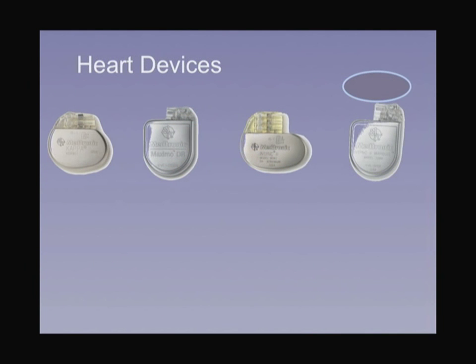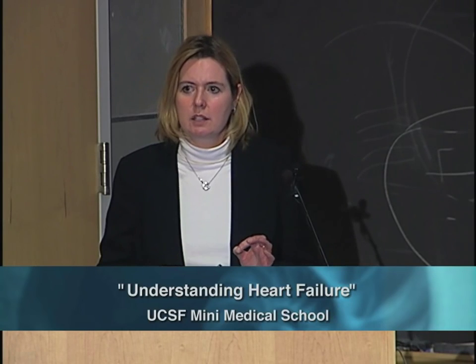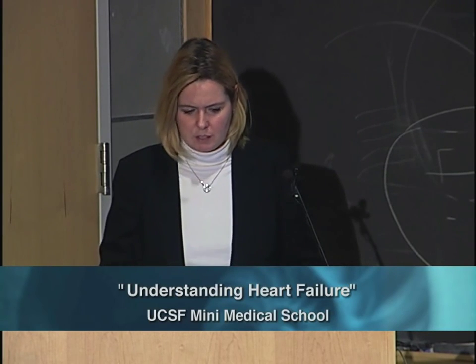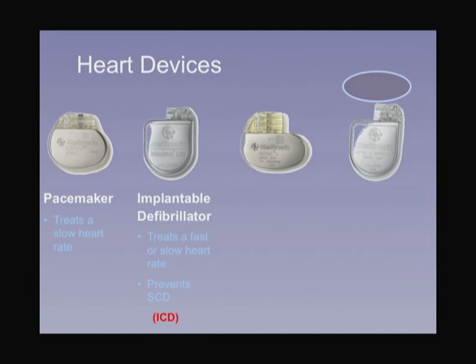These are the heart devices that we have. This one on the left is just a general pacemaker. It's used to treat arrhythmias, the slow heart rhythm abnormalities. Not necessarily heart failure in particular, but it treats a slow heart rhythm. And then we have the implantable defibrillator that is a pacemaker, so it treats slow rhythms. It also monitors for lethal fast rhythms and delivers either a shock or tries to pace the patient out of that rhythm. And so it treats sudden cardiac arrest and prevents sudden cardiac death.